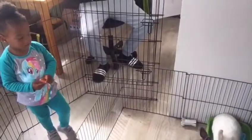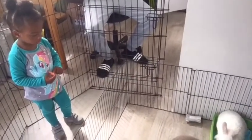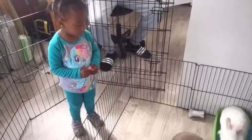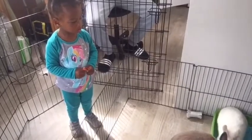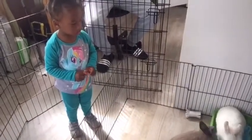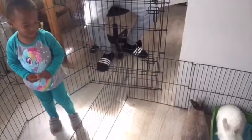Are you gonna help me clean the rabbits? Yes. You gonna pick up the poop? Yes. I don't believe you. I want to see poop. It's in their cage. We want them to poop in here. Do you know they eat their poop? Ew. They do. It's the other rabbit. He's inside eating poop.